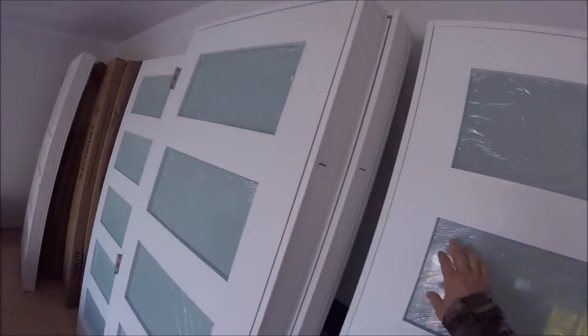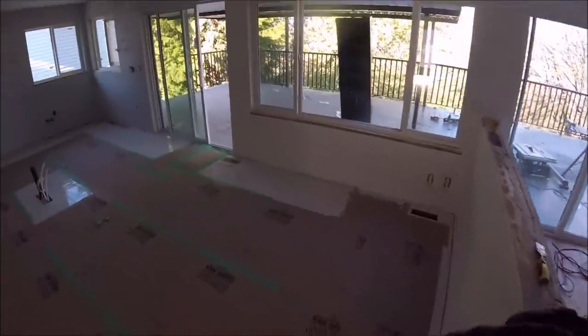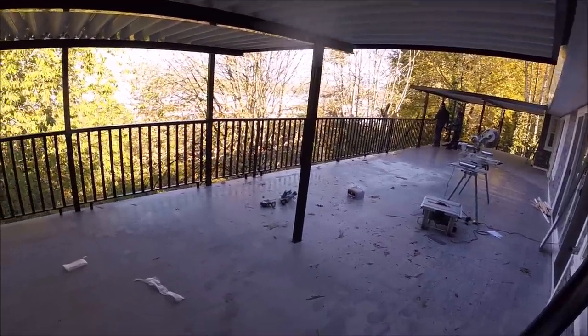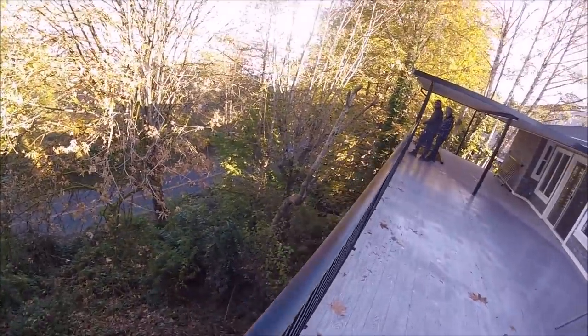So these are the doors we're putting in. They're big glass, frosted glass. Let's hope I get some of the rails on ready. Wow, looks so different now with rails. Wow. A little bit flimsy.